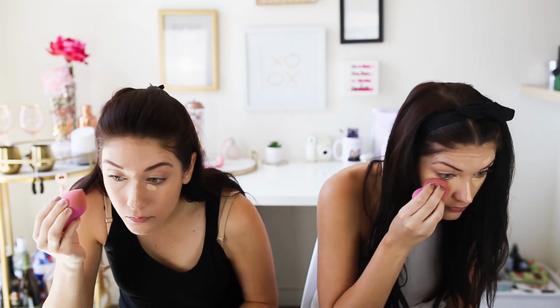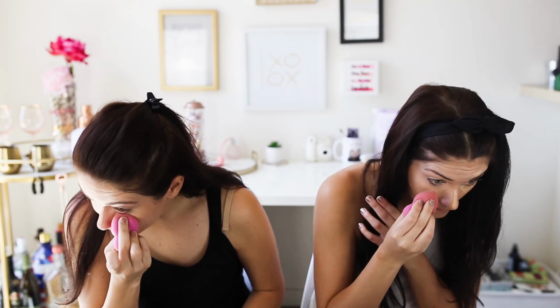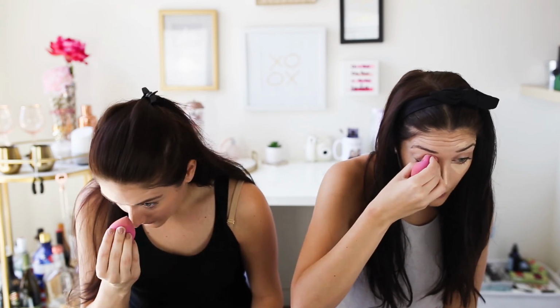because we do have dry under eyes, and I do feel like this concealer is good for dry under eyes. I don't know, better than other concealers. Better because it doesn't crease, but I definitely think it still makes my under eyes look dry. It's kind of weird, but I still love it. I know. I haven't really found a concealer that doesn't make my under eyes look dry.